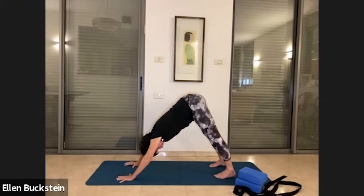With every exhalation, get some fullness in the lower spine and in the area between your shoulders. Head is heavy. Head is putting some traction on the lower spine here. You're looking between your thighs. The hands are doing the work.